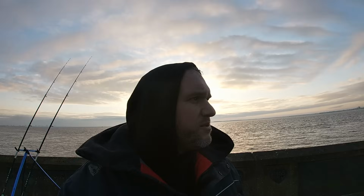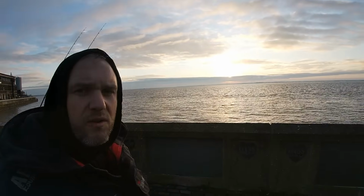It's a stunning morning. Apart from that bitter breeze, there was a bit of rain on the way down here, but it's cleared up, as you can see. Blue skies. We've got a lovely sunrise behind us. All we need now is a few fish to turn up.